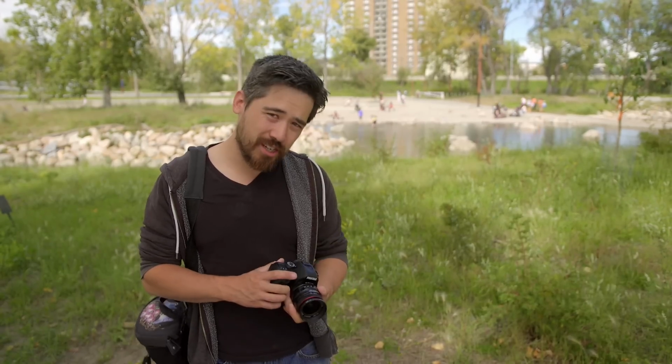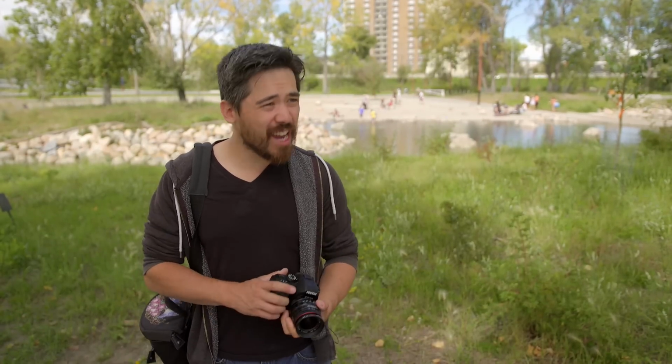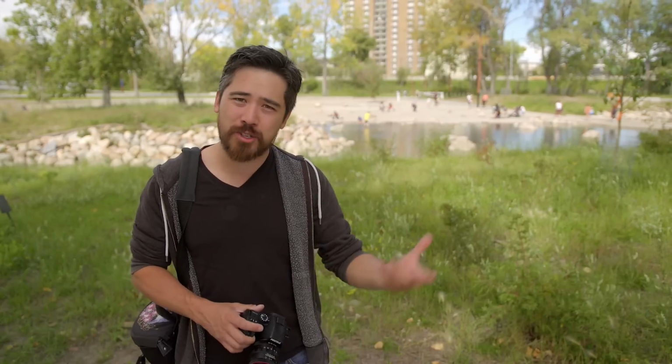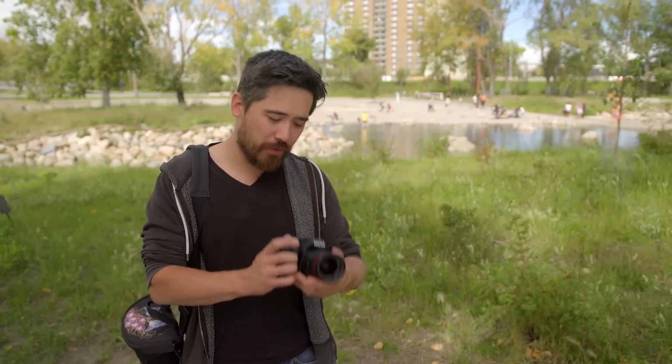Now, the Pentax K70 is not really made for sports or wildlife or anything, but actually I'm pretty impressed with its continuous shooting speed. 6 frames per second, and you're getting about 40 JPEGs in a row, or 10 RAW. I mean, that's not bad. It's perfect for capturing your kids or your pets running around or any sort of family adventures.